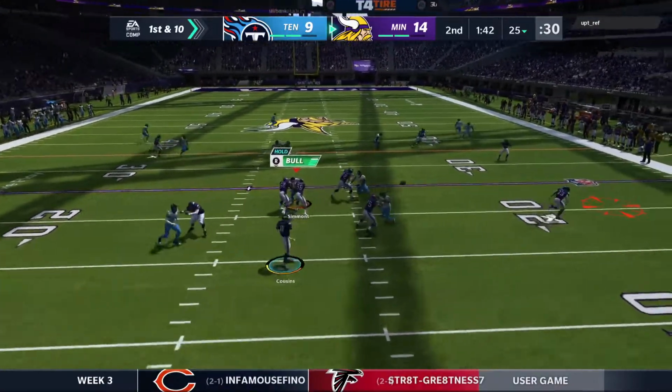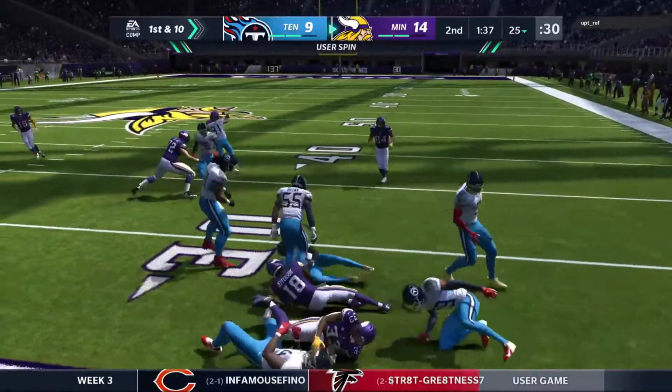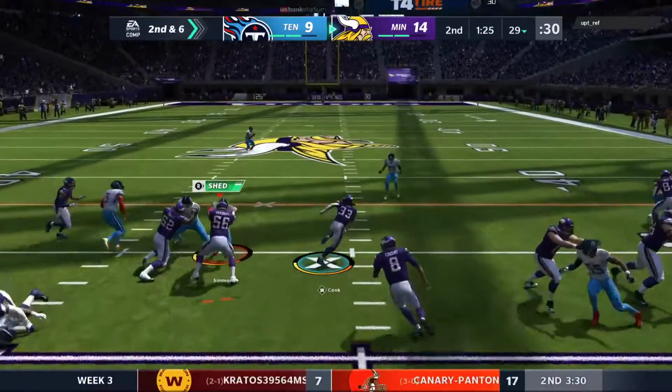Trying to shake off the interception from the last drive. He'll look to throw. He gets this one into the hands of Dalvin Cook. And from the 25, they work this to the 29, a gain of 4. They'll contain him to just 4.